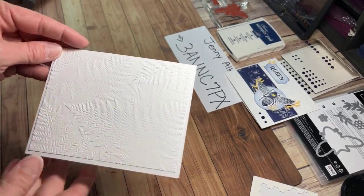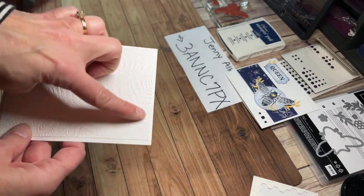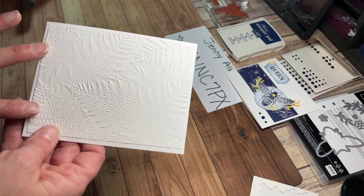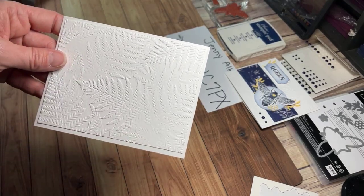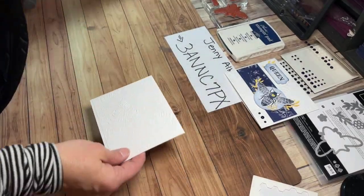Some people will even use the Seal Plus, but I feel like this works really well. And I do put my adhesive on a little bit slower. Sometimes those grooves can affect that too. So if I take it nice and slow, it seems to work out well. So we've got this white on white as our card base.